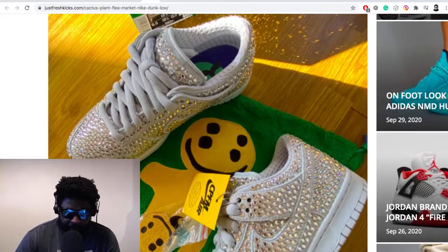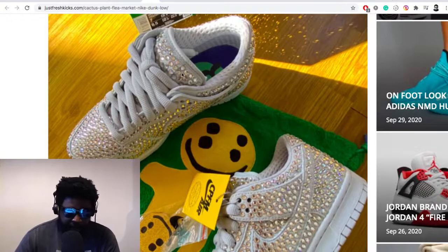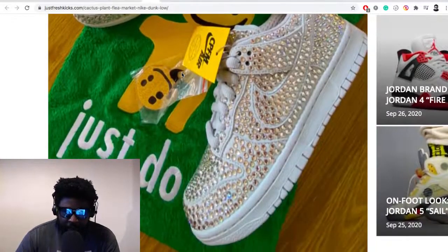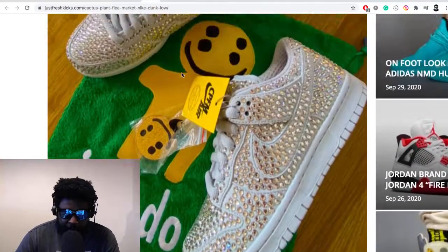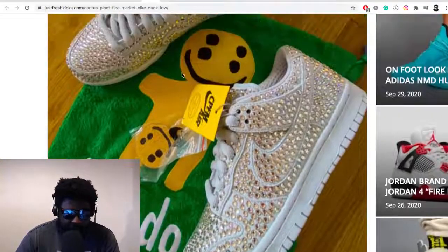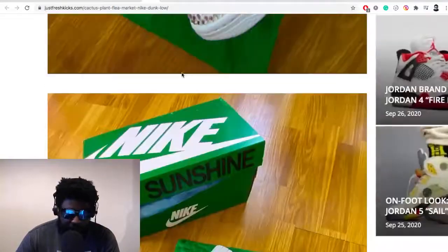Maybe it's because of the diamantes that are spread across the tongue that's making the tongue warp a little bit. But I love the shape of the tongue. I love the laces. Very plain on the midsole, and then bedazzled all over on the upper. Really, really cool. I love that. And the drawstring bag is incredible as well. Just Do It drawstring bag. That's probably worth it enough for the price of admission, isn't it?